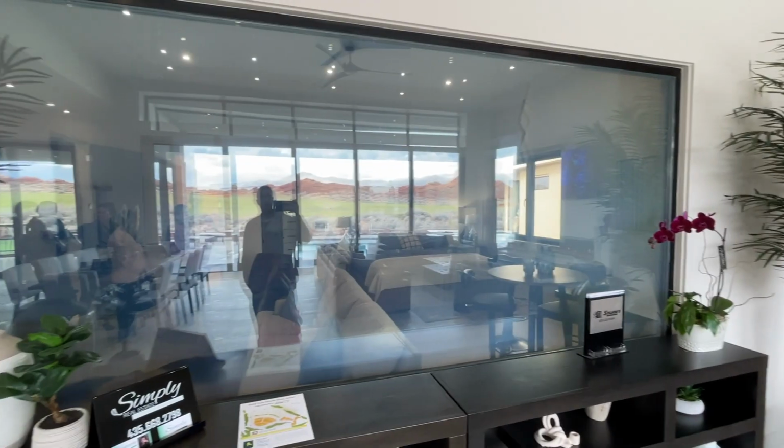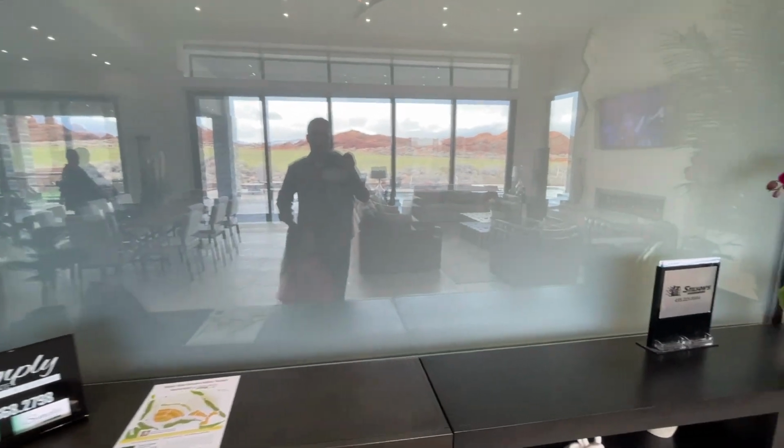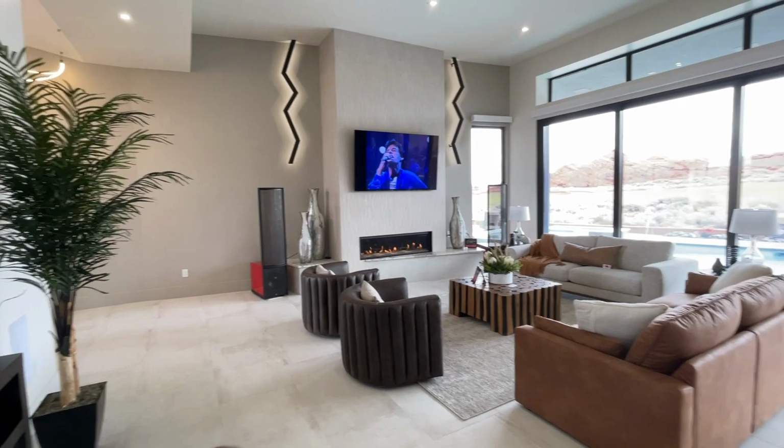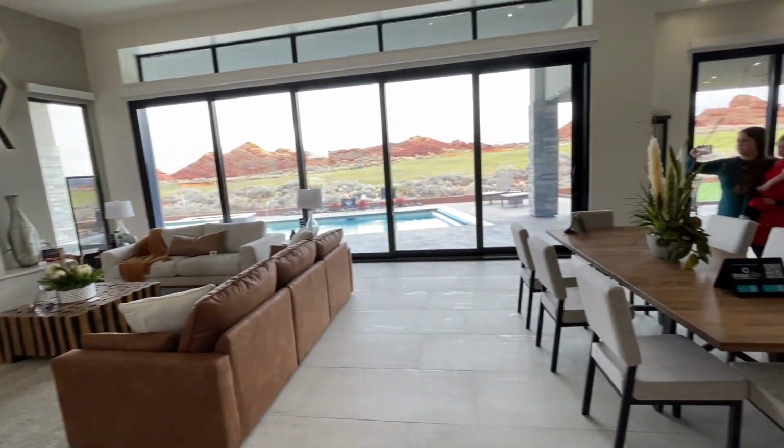Outside, more patio area that we'll get to. Now, this is actually a room, as you saw, it just was privacy. The glass can change to privacy or see-through, and I'll show you that in a sec. But here's this beautiful living room.